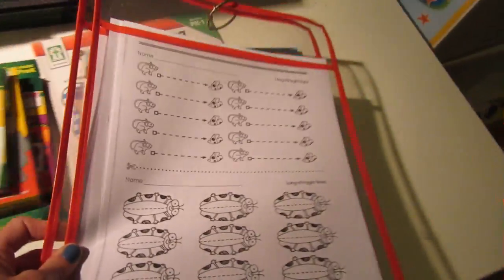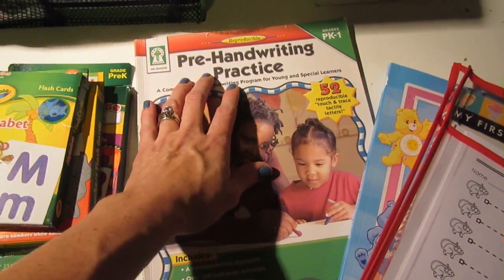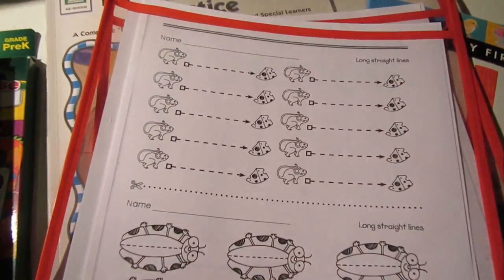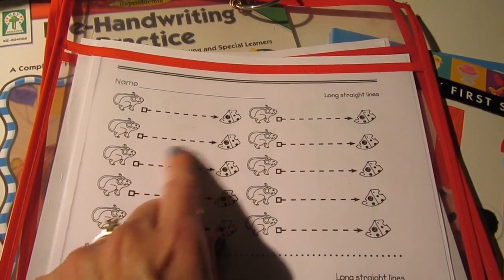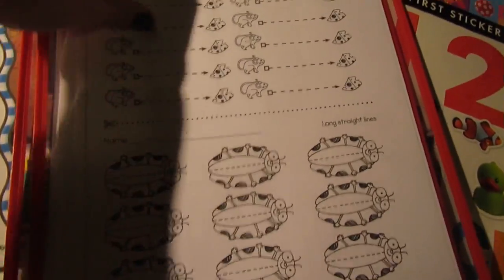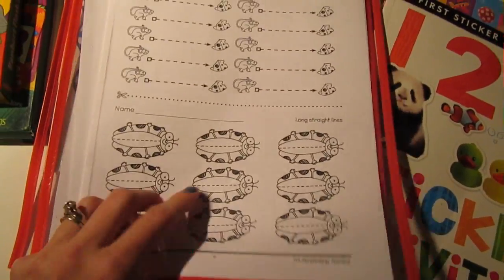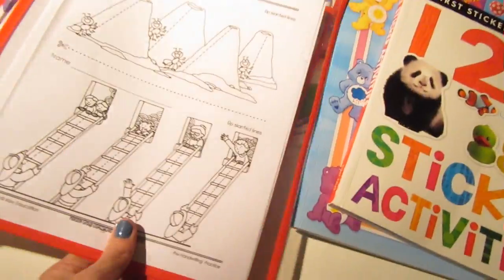And then also I have these dry erase pockets that I got from the Target Dollar Spot. And I have this pre-handwriting practice book, and I have made some copies and put them in these sleeves. So these are pre-handwriting, which is where she is, and she would just be learning to trace over the dotted line, and these will become dry erase, so we can reuse those. And I've already printed some off to begin the first week or so, and gotten those all ready in here. So she will be able to practice some pre-handwriting skills in these sleeves, which I love.